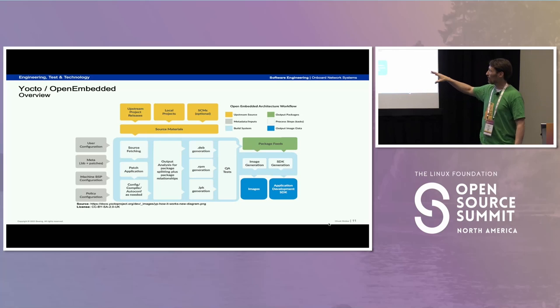I don't really have time to go through all of this. I definitely recommend it. They have unbelievably good docs and they take fixes, so if you find something you want to change in their docs, send a patch.